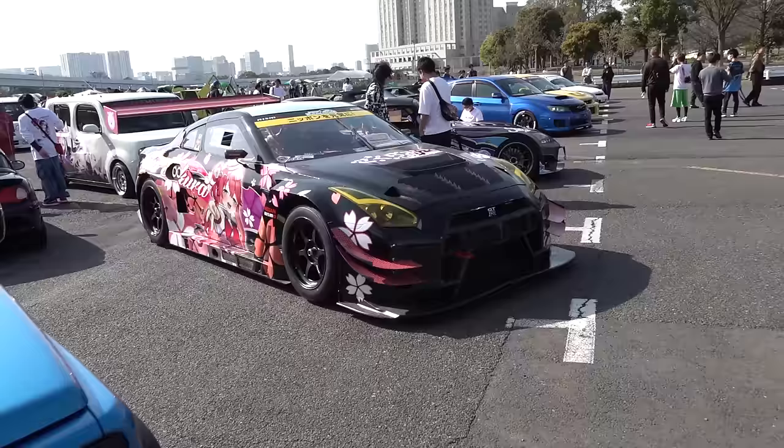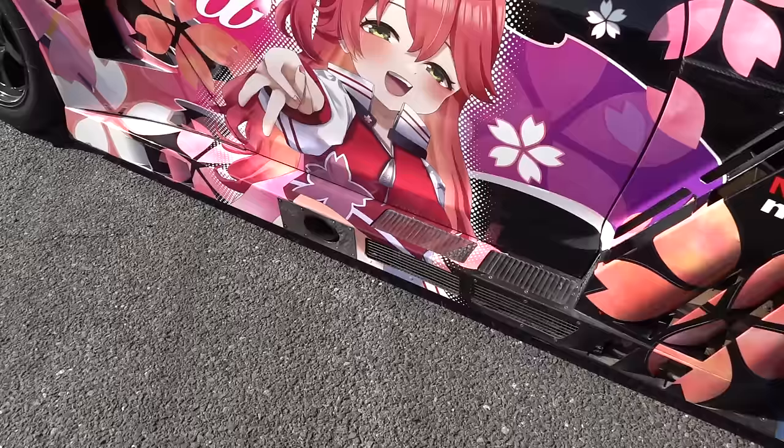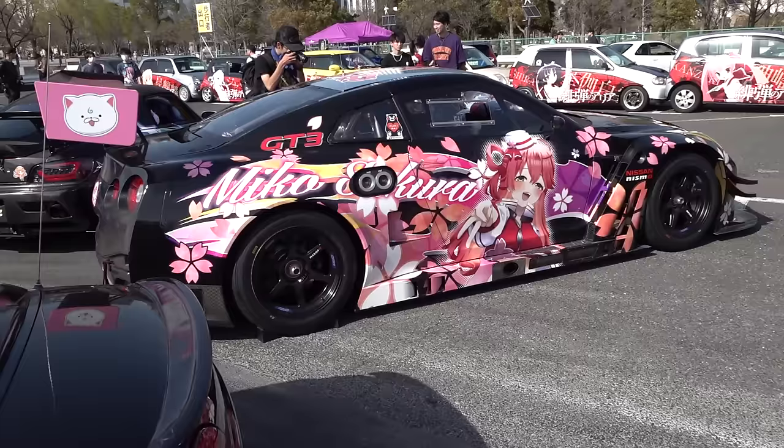What in the GT3 is going on here? Is that real? Yeah, it looks pretty real. And it has a sticker. There we go. Super GT. Serial number GTA X062. Please imagine just having an entire GT3 GTR and putting Sakura Miko on it. Actually, yeah, I could imagine doing exactly that.